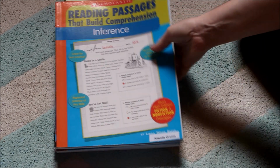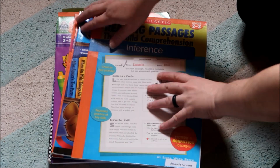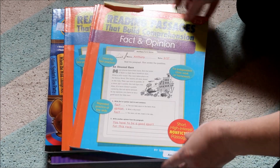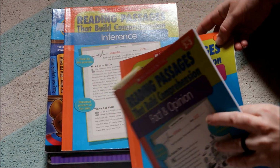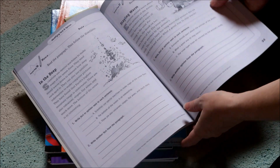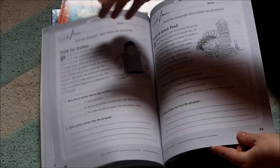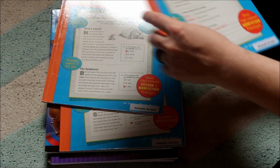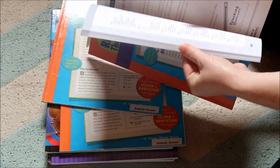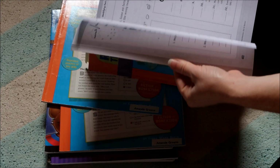Now, while I'm talking about reading, this is where I have some of those additional resources from my classroom days. So I have a few of these: fact and opinion, context clues, and inferencing. All of these just have a little paragraph to read, and then 1 or 2 questions to work on some of these skills. And they're really short. There's only 46 pages.